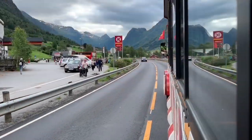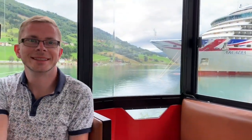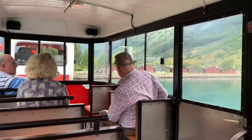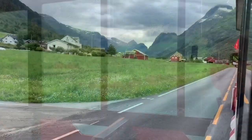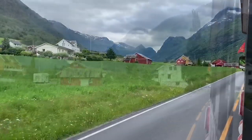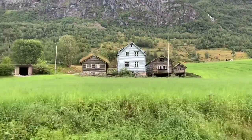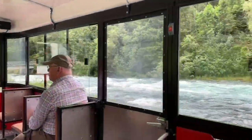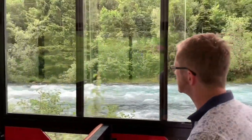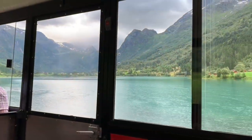Getting tickets for the land train was quick and easy. Tickets cost 200 kroner, and the 70-minute journey takes you around the village of Olden and deeper into the fjord. During our journey, the driver gave us a good running commentary, filling us in with all the local history and facts, along with some tales. It was a really nice tour, offering some photo stops along the way.